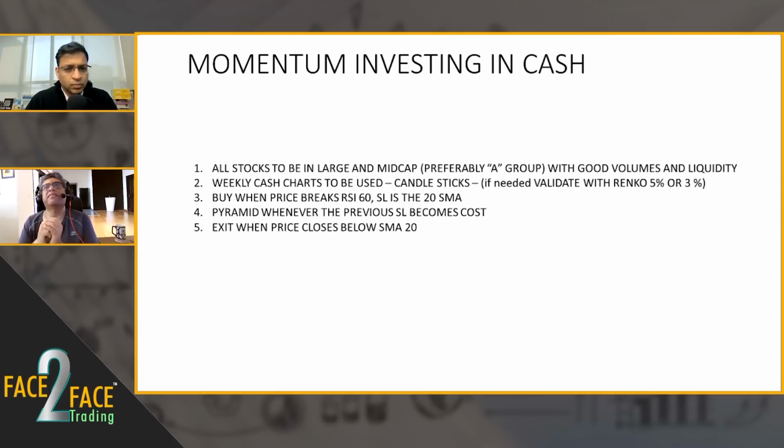You can also use candlesticks and Renko. So you buy when the price breaks RSI 60 in a weekly chart, and the SL is SMA 20. The beauty of the 20 SMA is that it keeps going up even as the price is going up. So when the previous stop loss becomes your cost, when SMA rises to your cost, you can pyramid. And you exit whenever the price hits the SMA 20 or closes below.